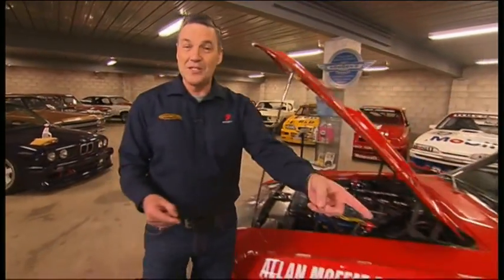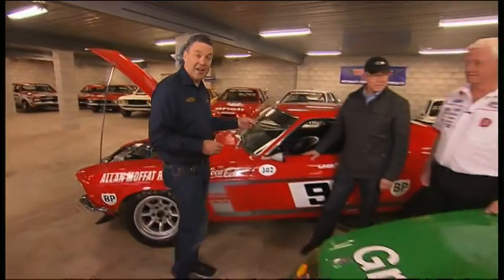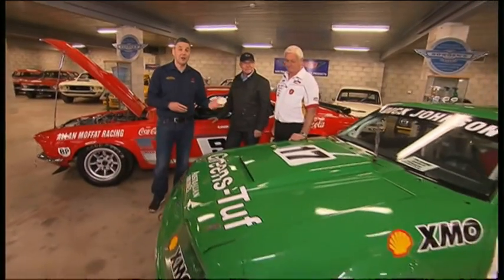It's time now to talk about some very special American muscle. I'm surrounded by beautiful Mustangs. We've got the Greens Tough car here that Dick Johnson drove in 1985 and Alan Moffat's Coca-Cola Mustang.